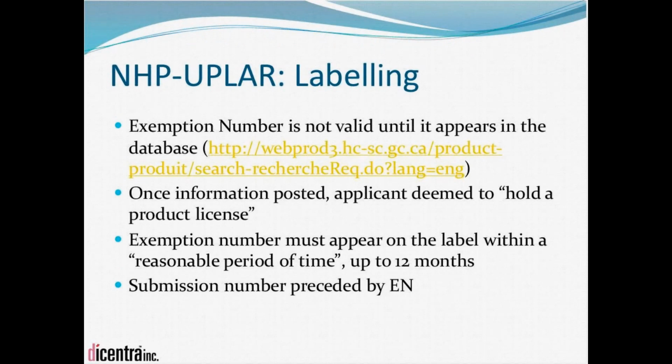Okay, as mentioned, the exemption number is not valid until it appears in the database. And the database is live. It's the Natural Health Products Exempted Products Database. It gives the information that we talked about previously. There's close to 900 products in there now, and it will be going up daily as more and more products become eligible for exemption numbers. So again, once the information is posted in the database, you're deemed to hold a product license. You are legal for sale in Canada.